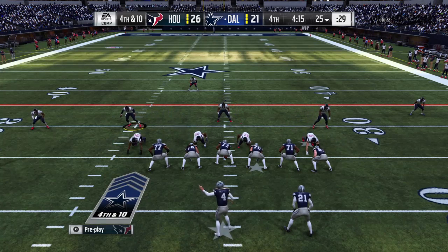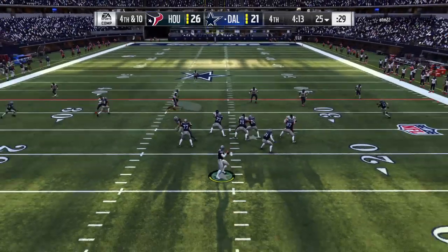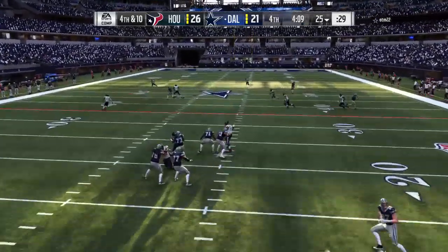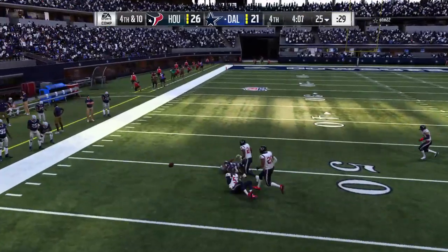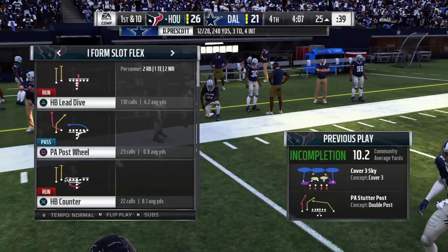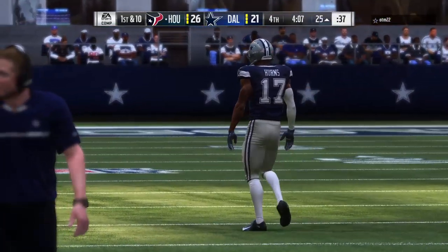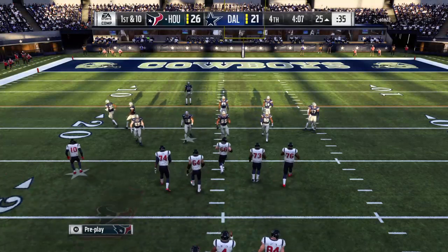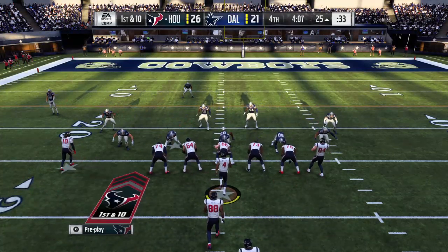And in this case, he's able to avoid the pressure and get out of there. He doesn't get the first down, but he does turn a possible loss into positive yardage. And that is incomplete. Jason Garrett might be wanting to reconsider the decision to go for it there. And the Texans take over in excellent field position.